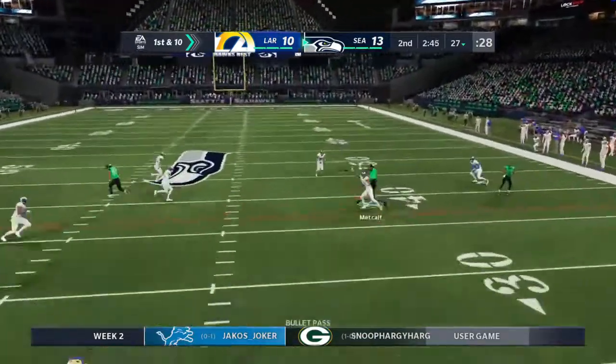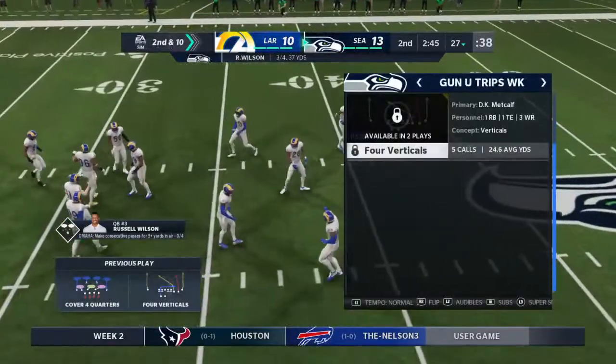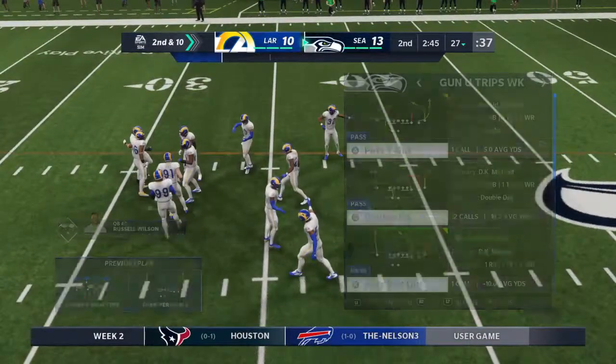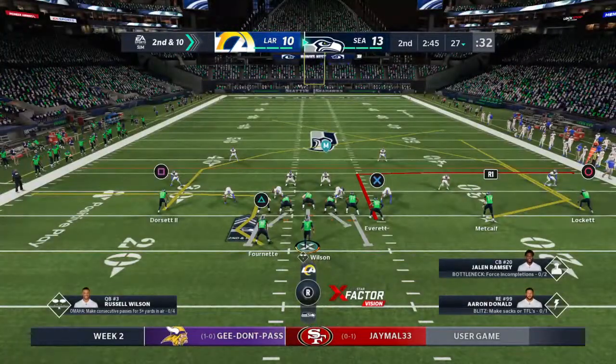He'll throw from the gun. And nowhere to fit that football in. It's knocked away and incomplete. Darquez Denard there defensively. 2nd and 10 now from the 27.